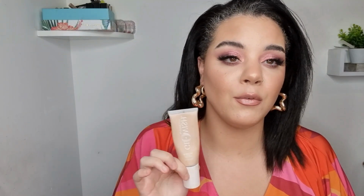Although it's marketed as a skin tint, I find that the coverage on this is actually pretty good. It doesn't wear excellent on me. I couldn't wear this for a full day and have it look great. This is definitely more of a going-on-a-night-out product, where it doesn't matter if I get really glowy. And this is definitely for when my skin is tip top.